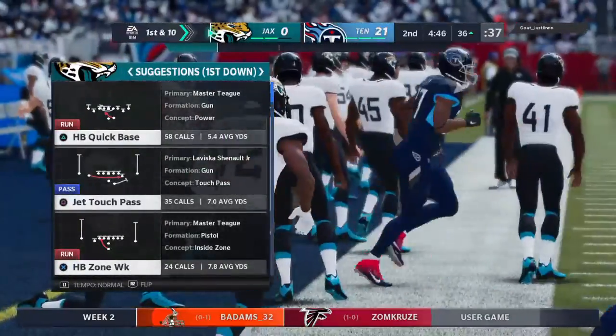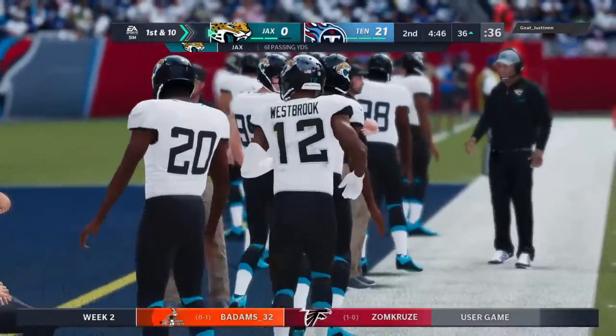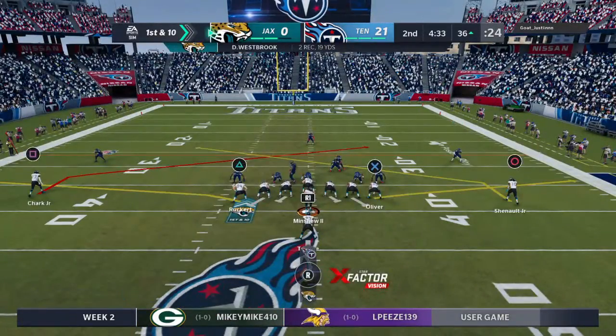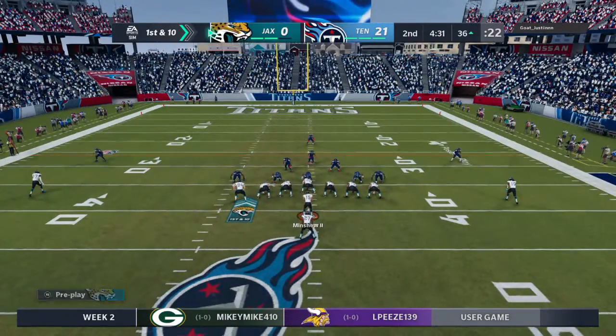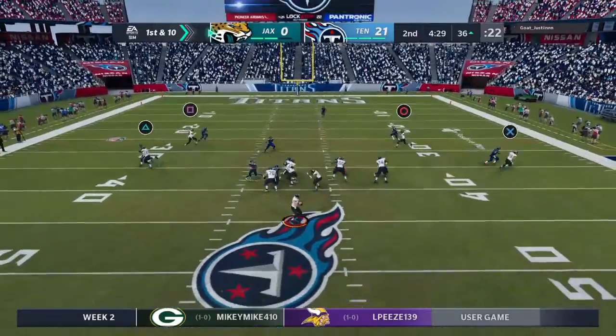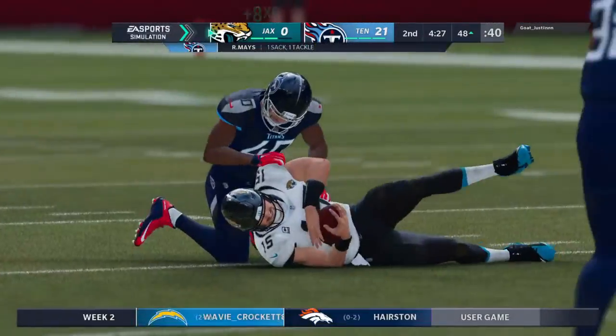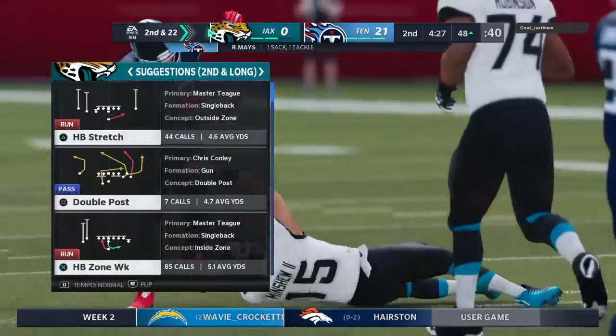And he is tackled inside the 40, not quite to the 35. 15 yards on the play, first down. This offense finding its legs now. Here's another 1st and 10. And the Titan defense steps up here, and down he goes.